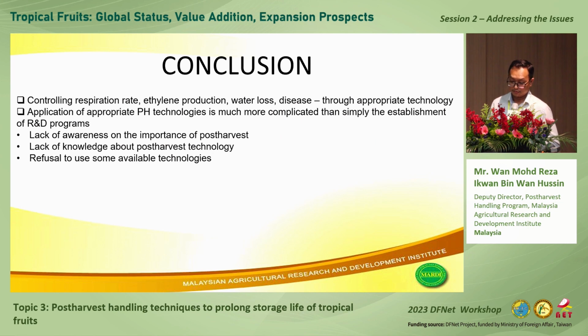So now we have come to the end of the presentation. Wrapping it up, our efforts in extending the storage life of tropical fruits always come down to controlling these 4 factors through application of appropriate technology. But the adoption of technology by farmers or stakeholders during the supply chain is much more complicated than simply developing the technology.